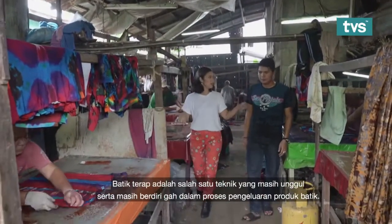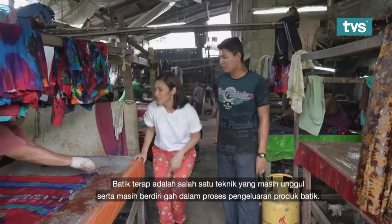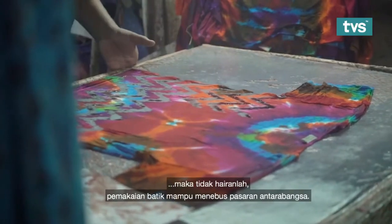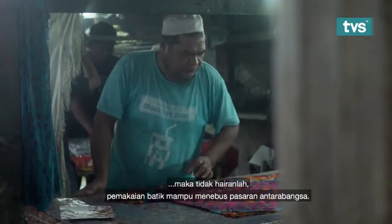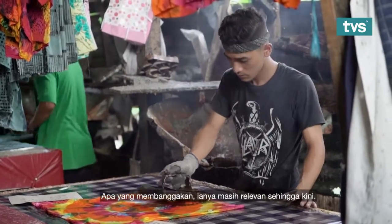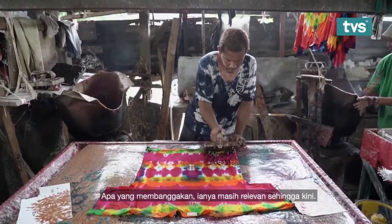Block stamped batik is one of the leading and long-standing techniques in the production of batik. Being a heritage that has been mastered for centuries, it's no wonder that batik has penetrated the international market. What's even more impressive is the fact that batik is still relevant till this day.